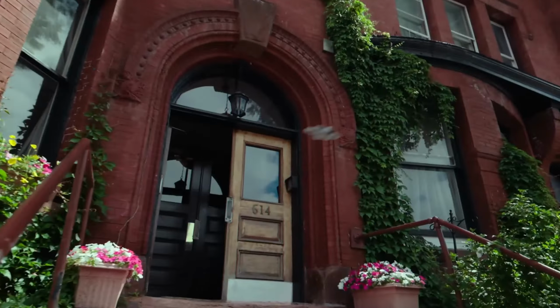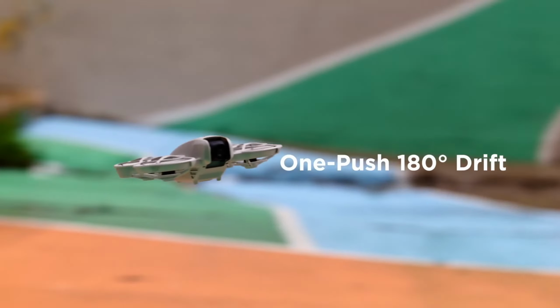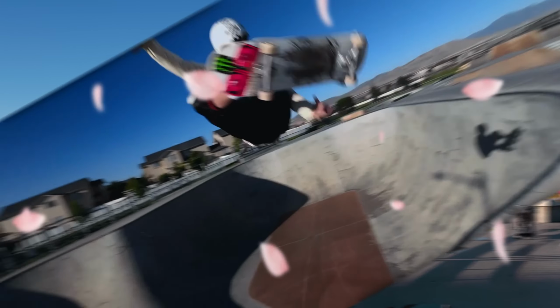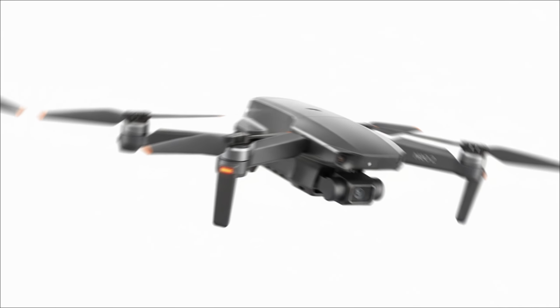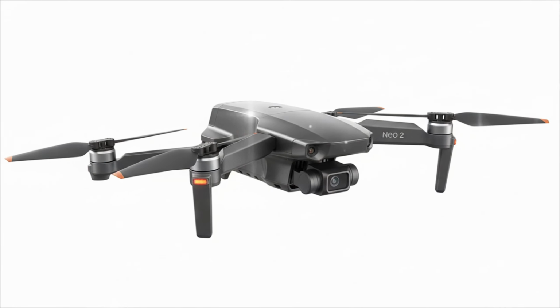The Neo 2's imaging system reportedly supports 10-bit D-Log-M color, allowing professionals and content creators to capture cinematic footage ready for color grading. Combined with HDR video recording, users can expect realistic tones, precise contrast, and breathtaking color accuracy. DJI has also enhanced stability by upgrading from a single-axis to a dual-axis mechanical gimbal, which ensures smoother video capture even in strong winds. Whether you're flying above a mountain range or recording fast-moving urban shots, this stabilization system is designed to keep every frame sharp and steady.